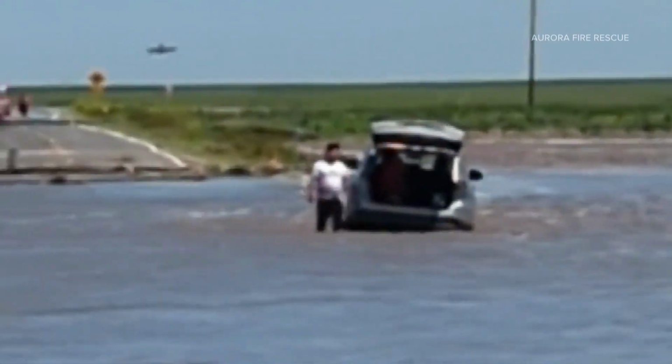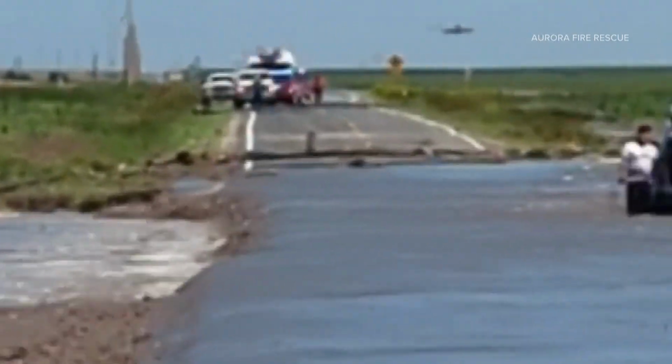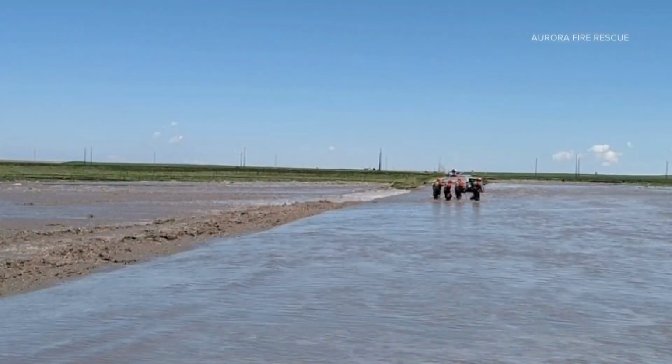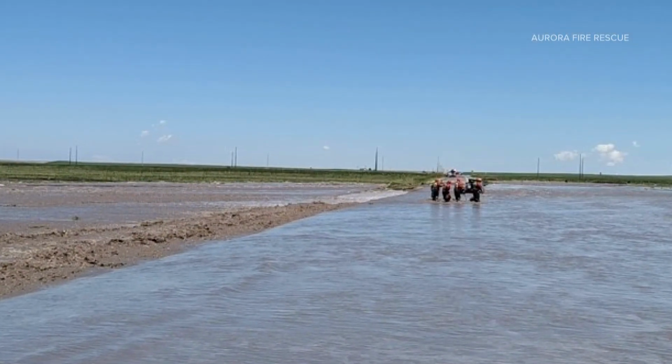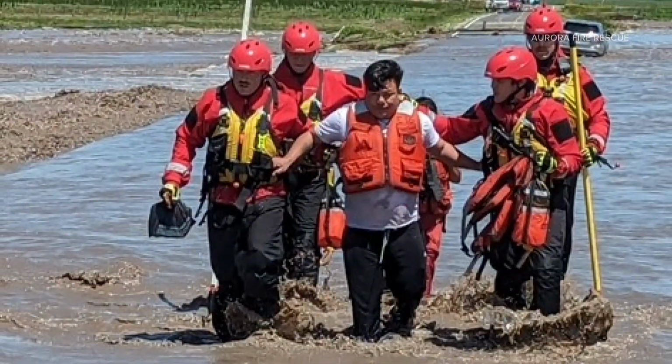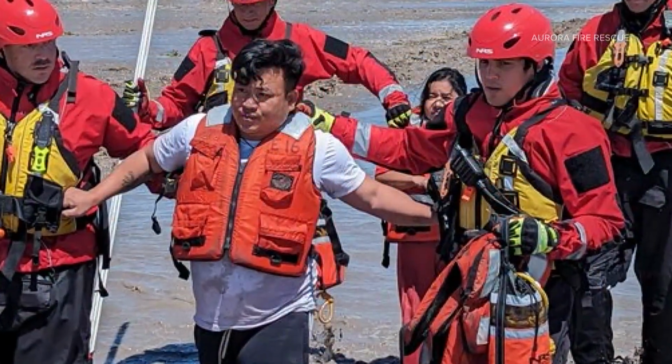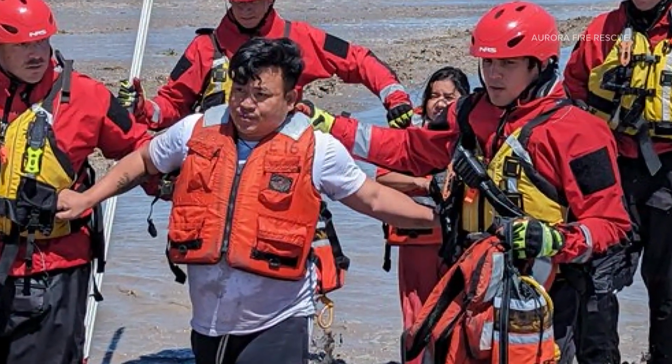Firefighters pulled 2 people from a car that got stuck over Box Elder Creek. This is at 56th and Hudson, a rural area southeast of the airport. Firefighters put on their protective gear. They were able to walk to these folks with ropes and life jackets. They got those 2 people out to dry land just fine, and they seem to be okay, but those 2 went to the hospital just for an evaluation.